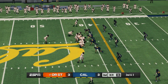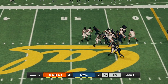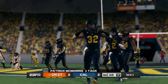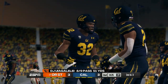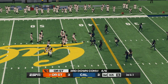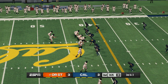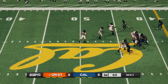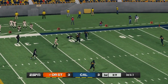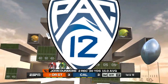Fires that quickly, incomplete. The ball was underthrown. It was a good read. He just needs to find his rhythm back there and step and throw the football. So far this drive, the defense has been unable to stop them on third down. He throws it, he catches another one, and they make the stop at the 19-yard line.